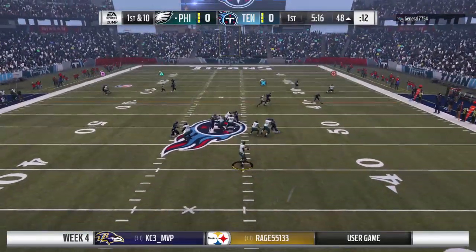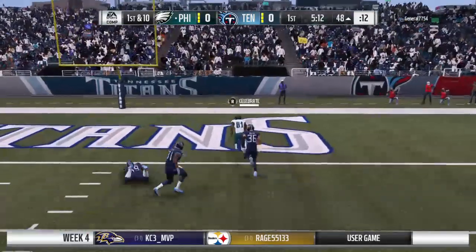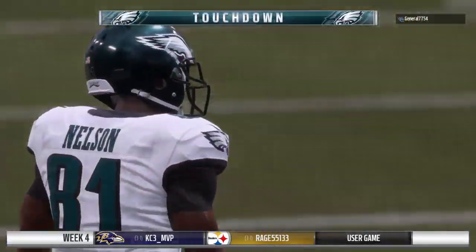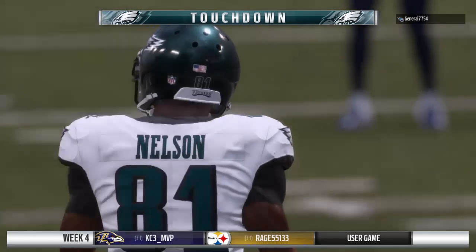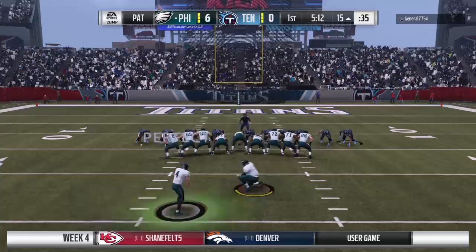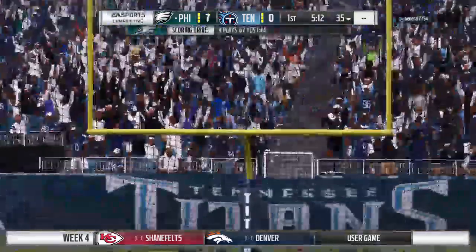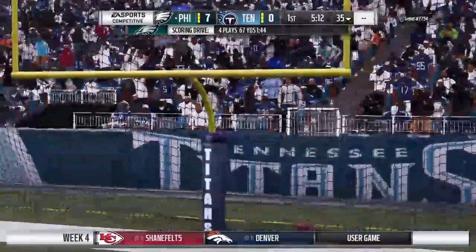Now Foles. He's going to fire one deep, middle of the field. And this is caught inside the 5. And he'll take it into the end zone for an Eagles touchdown. J.J. Nelson, his first touchdown on the year. And the Eagles have taken the early lead.